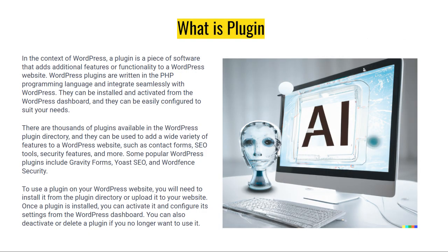What is a plugin? In the context of WordPress, a plugin is a piece of software that adds additional features or functionality to a WordPress website. WordPress plugins are written in the PHP programming language and integrate seamlessly with WordPress. They can be installed and activated from the WordPress dashboard, and they can be easily configured to suit your needs.